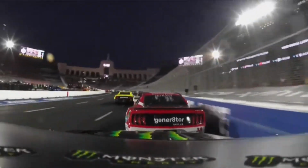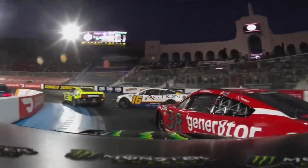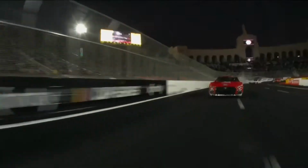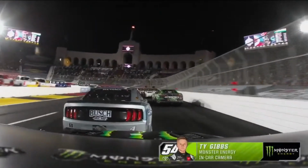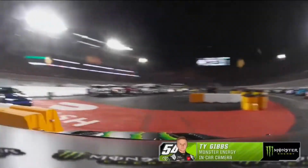So it's good. As we look from Ty Gibbs, there's the contact that brought out this caution. Harvick here, clear low, three wide behind you. Coming in.